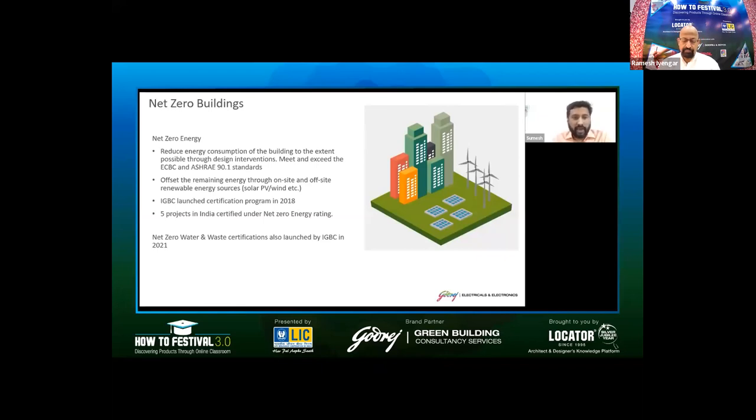And we are all aware today that if you are going to construct higher buildings, high rises, the roof area is not going to be sufficient to meet the energy demand. Hence, you would want to look at offsite options as well when you're designing a net zero building.